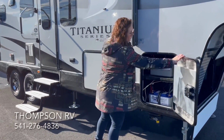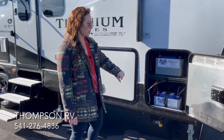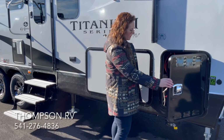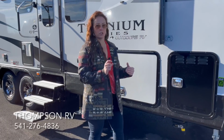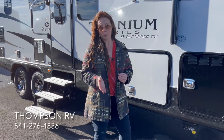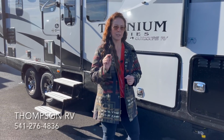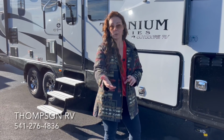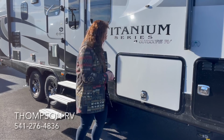Right here, this is going to be your battery location. As you can see, this customer went with 2 of the Battleborn lithium heated batteries. The factory is working on extending that space just a little bit because we're really close to being able to fit 4 Battleborn lithiums in there. You can do 4 6-volt AGMs, but the lithiums are just a little bit different dimension. So they've measured this, and hopefully by 2023, we can even do 4 of the Battleborns in there.